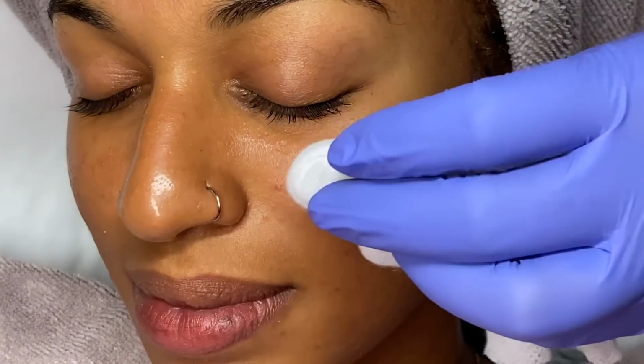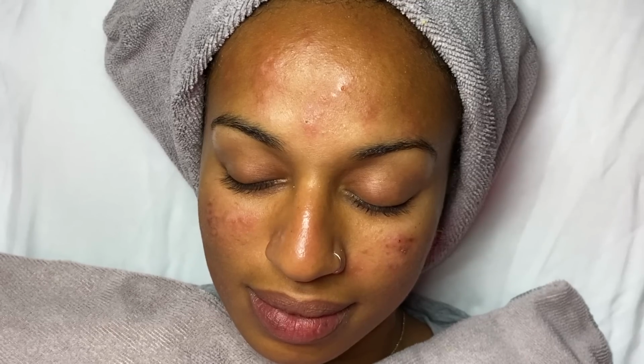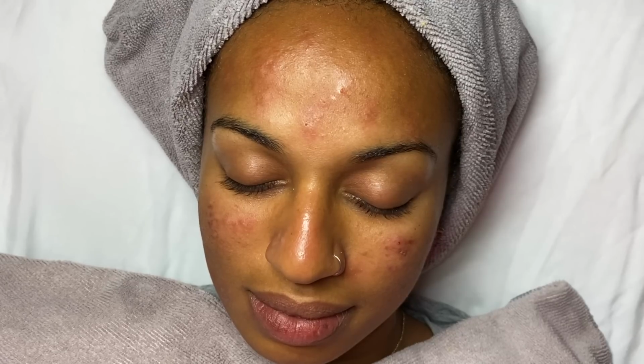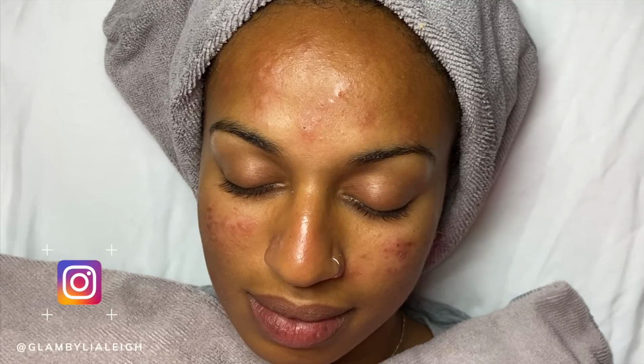You want to make sure that all of that red blood is out and basically cleared away from that breakout. And once you see that yellow to clear fluid, which are the white blood cells, you are good to go and move on to the next extraction. I didn't show the extractions on her right cheek, but this is the reality of breakouts.